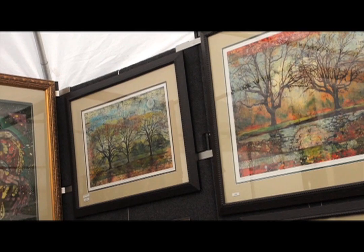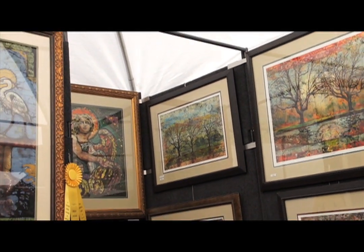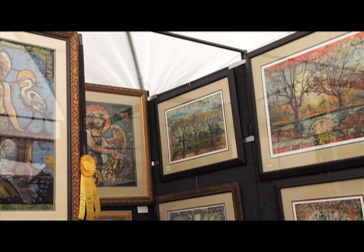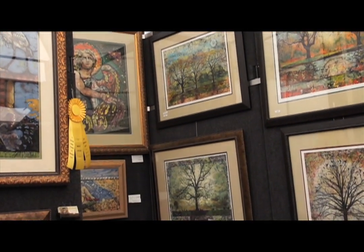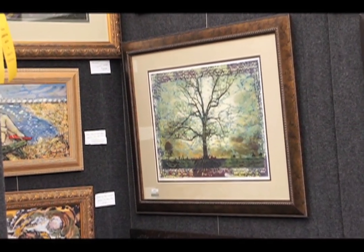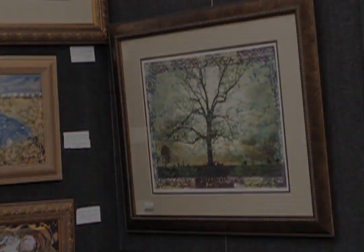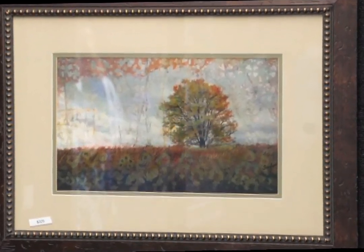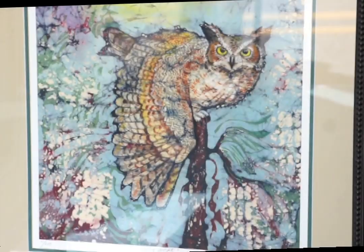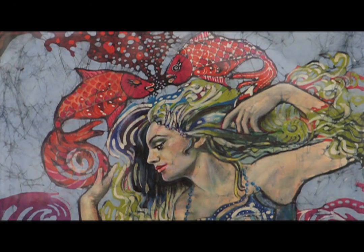The little lines come from when you're handling the material with the wax on it. Breaks occur in the wax and the dye seeps in. It has almost an antique feel about it. I start with reality and then I go into the abstraction, kind of the essence of the subject matter, the soul that you may feel but not visually see. Probably have 100 hours in each piece.